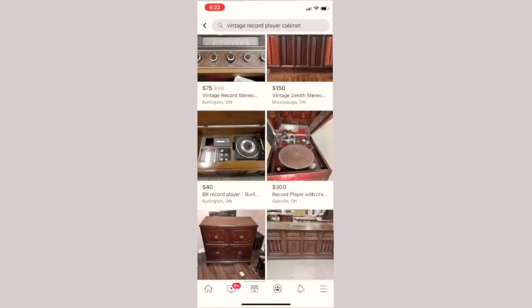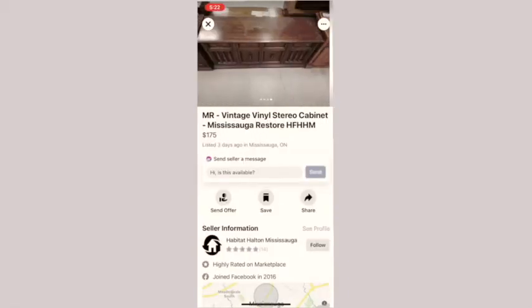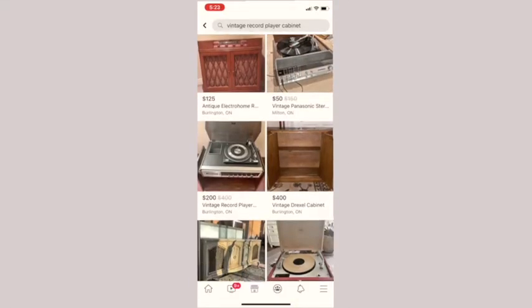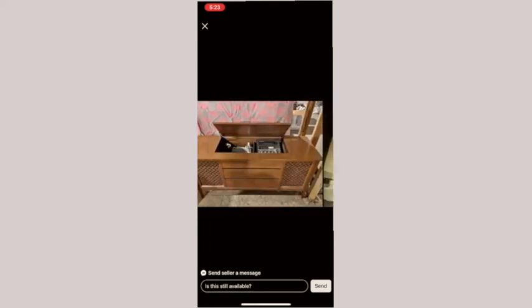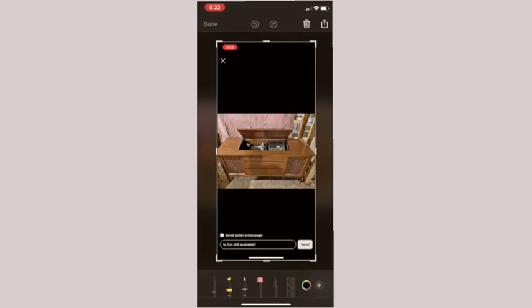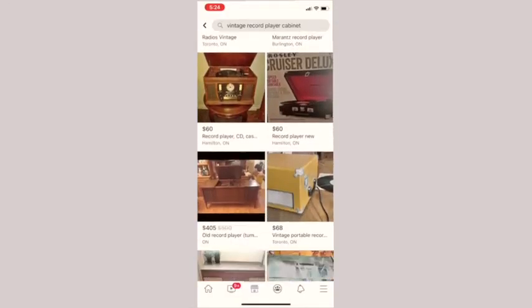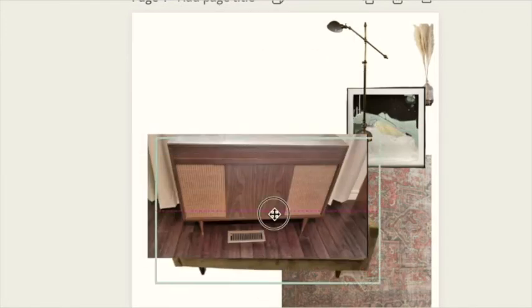There was actually a lot of cool ones, and they're so reasonably priced, so I mean, who knows if they work or not, but they are pretty cool and an awesome vintage piece to add into your home. So yeah, I found a few cool ones. I screenshotted this one, but I still thought we could maybe find a better one, so I kept looking. So I ended up going with this one.